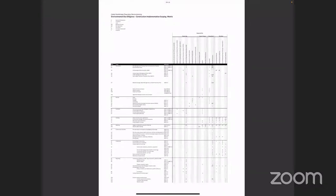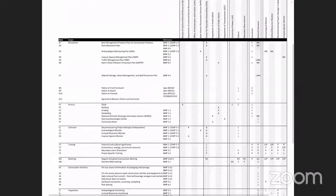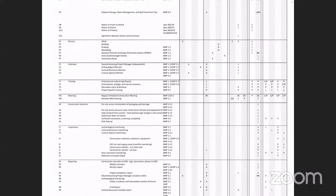So in detail, if I zoom in a little bit, you can see that there are permits that are required. There's contracts, training, meetings that are required, other construction activities, inspections. All of the things that somehow are addressed in the draft EA are incorporated here with the matrix on who is responsible, whether it be the governing agency, whether it be an owner group such as the University of Hawaii or Caltech, whether it be consultants such as M3 and PSI and the general contractor, and the other monitors that we are going to hire specifically for the project, the archaeological monitor, the cultural, and other monitors that are required by the BMP and the DEA.